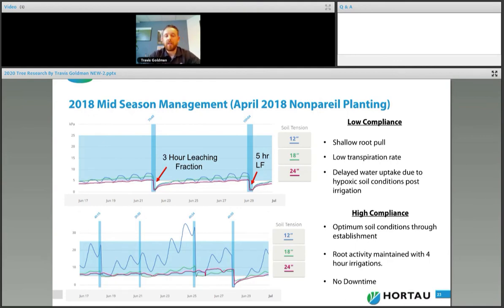During this period of time, you can have different types of strategies. Some growers want to irrigate once a week because it's easy, and other growers are taking a more proactive, best irrigation management practice to meet the crop water demand that the orchard requires. In both of these examples, we have a low compliance field, which is below what I would consider the best irrigation management practices. We have high compliance, which is a field that is essentially meeting everything we're trying to do on our irrigation pillar.